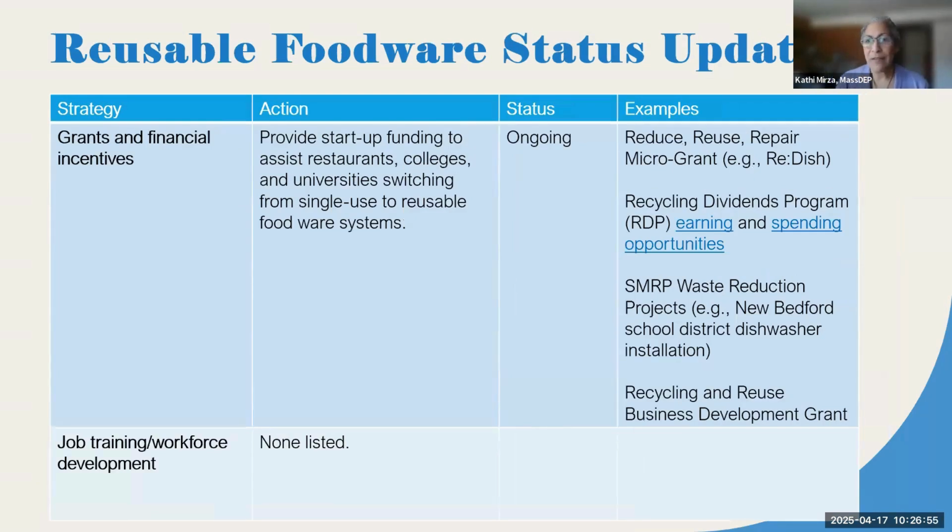Then we look at grants and financial incentives in this space. We've provided startup funding to assist some restaurants, colleges and universities, and schools as well, switching from single-use to reusable foodware systems. I wanted to share a few examples with you. Through our Reduce, Reuse, and Repair microgrants, one of the grantees was Recyclable. I think Margie might be on the call today. Recyclable provides local restaurants with reusable containers and a usage tracking system, enabling them to offer diners a sustainable alternative to single-use takeout packaging.